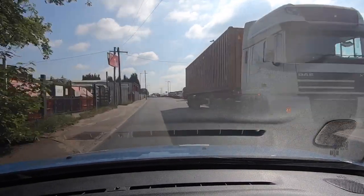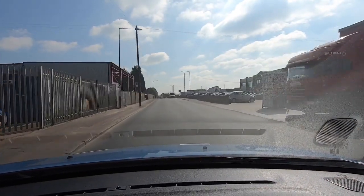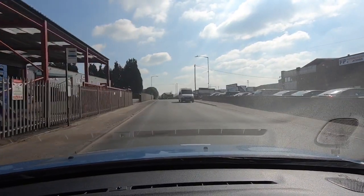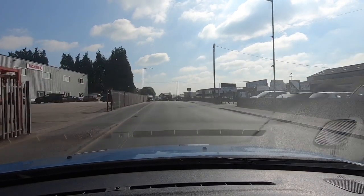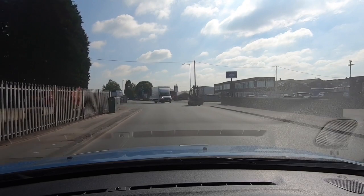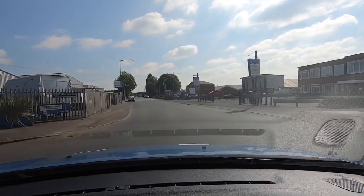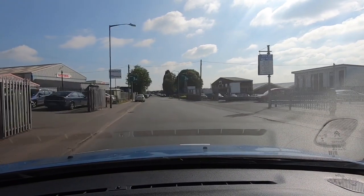So technically he should give way to us, shouldn't he? Because the lorry was on his side of the road, but why wouldn't we wait? They're all at work, aren't they? And we're just driving around, so we're going to be about right, really. So the test centre's on the right here, and that is test route number 14.